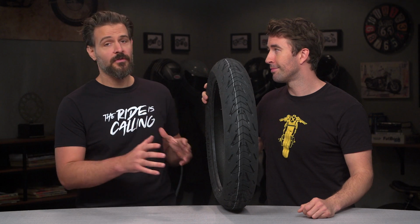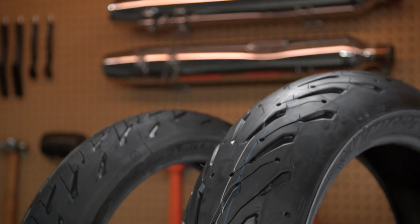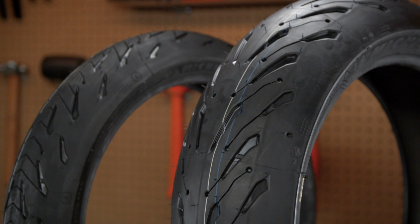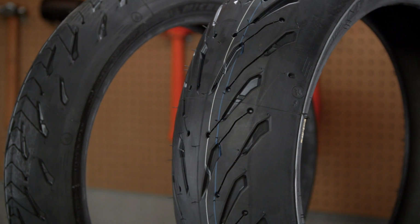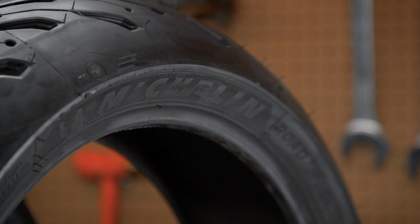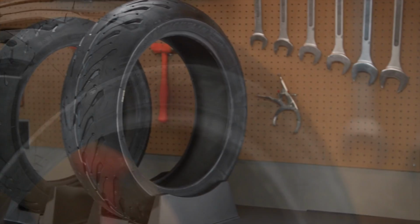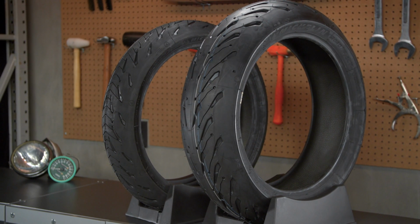But even with all of their longevity, the Road 5s don't sacrifice grip. And that's because these tires are going to feature Michelin's dual compound tech, which utilizes a harder compound of rubber in the center of the tire for longer life, yet it's going to have a softer rubber at the far sides for better grip at extreme lean angles. And with Michelin's XST Evo siping technology, these tires maintain confidence-inspiring grip regardless of the weather conditions you're riding in.